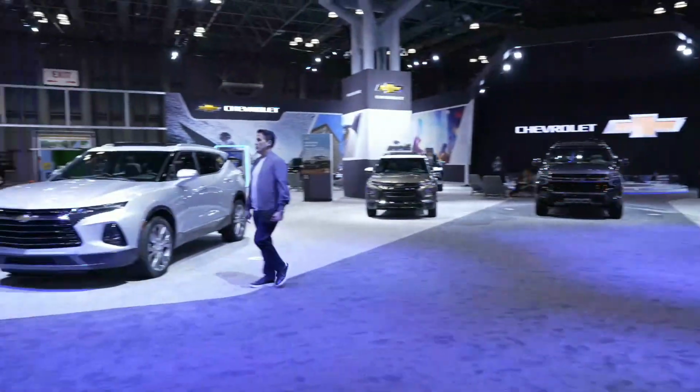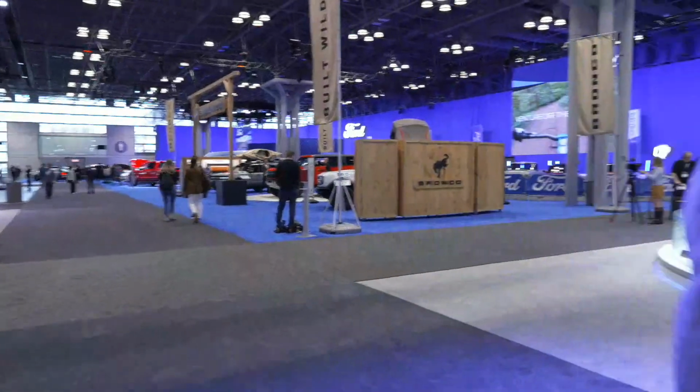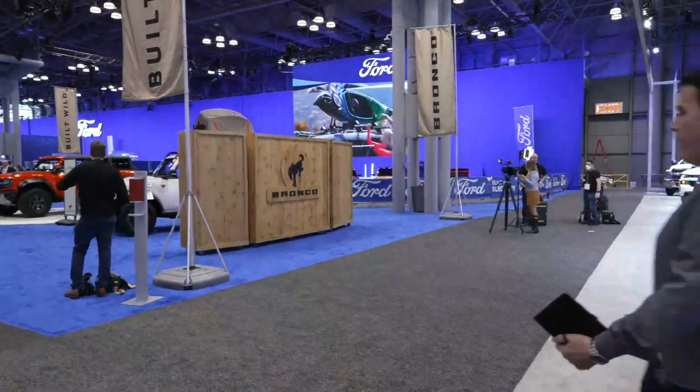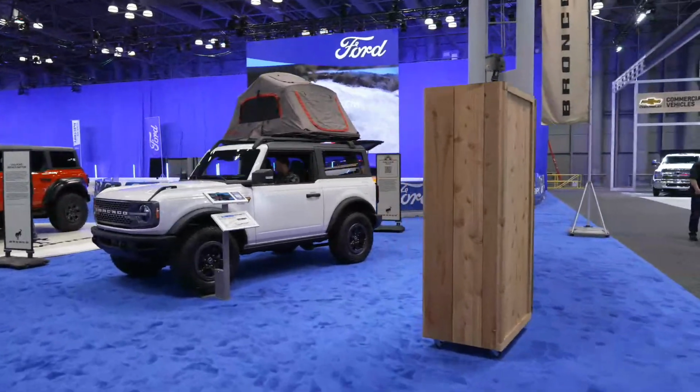More SUVs. Yeah, SUVs are a little bit boring. But the Bronco is not. Now, there is a classic. A lot of you guys have memories of the Bronco. No, not that Bronco. Not the one that O.J. Simpson rode in. We're talking about the latest and greatest Bronco. The good stuff. Oh my gosh.